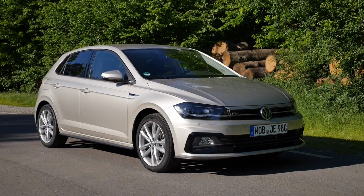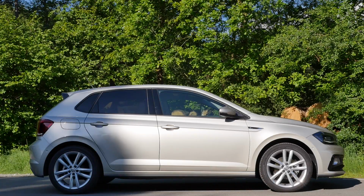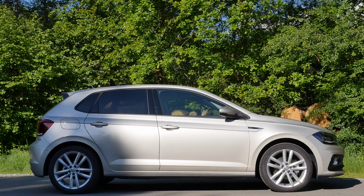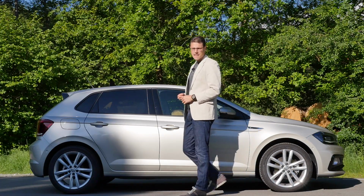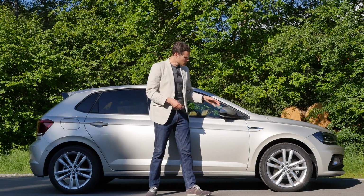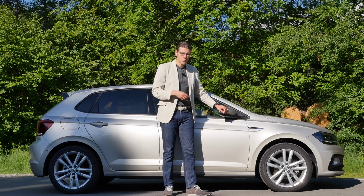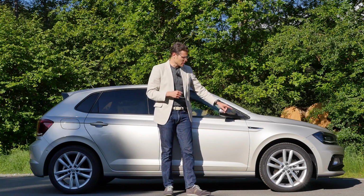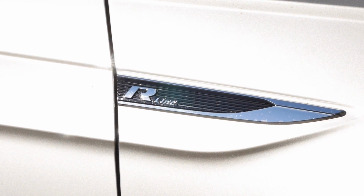4.05 m, 13'3" or 160 inches is the length of the Volkswagen Polo, and it starts with 14-inch wheels and goes up to 18-inch for the GTI, and those ones here are the 17-inch. The R-Line already comes with bigger 16-inch wheels, and those ones then, the 17 one, are the optional ones. R-Line also has the special R-Line badge here.